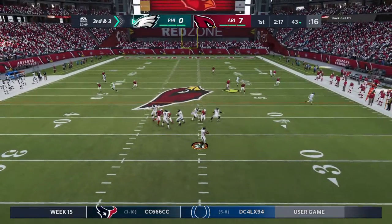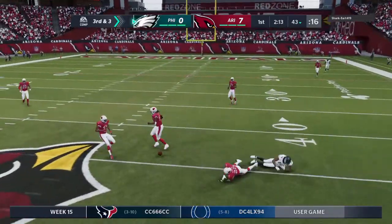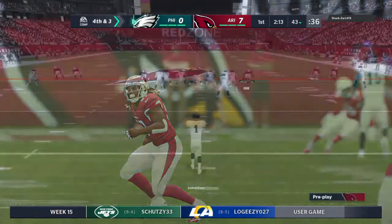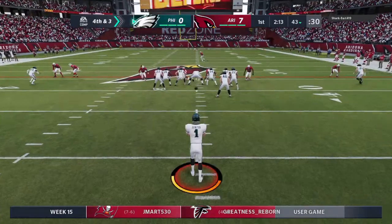From the gun, it's Hurts. Flushed out right. Oh, he almost picked it. Nearly a turnover there on their opening drive. And that's a throw he'd like to have back. Now fourth down. Well, he certainly did a nice job improvising there, extending the play, hoping someone would come open downfield, but they never did.